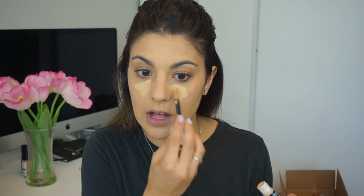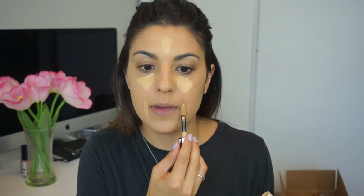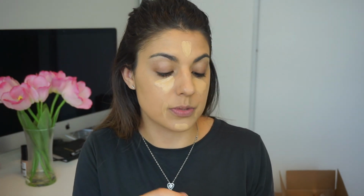So I take the one that's closer to my skin tone and I just apply a little bit under the eyes. I don't do a lot because I'm going in with another shade as well. And then I'll put it on the center of my forehead. I'll go around the mouth, anywhere that I feel needs a little bit of coverage. You know, the past couple of weeks and last month, I had a lot of blemishes here. So I would spot treat those with this shade as well.